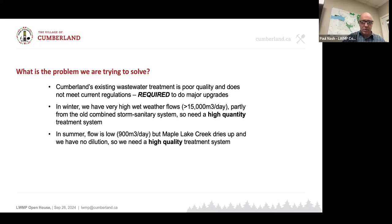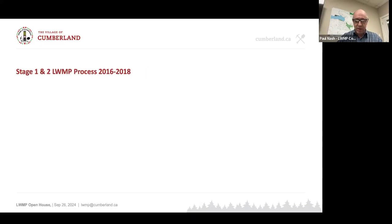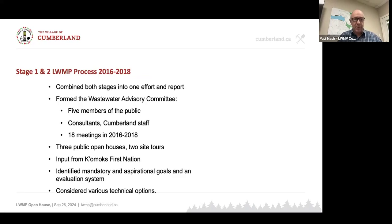So high quantity winter, high quality treatment in summer, and it is difficult to have one treatment system that does both. Not impossible, but it is difficult. And to do both at the same time is really difficult. And that was the goal of our LWMP process in 2016 to 2018, was to work out what it is we're going to do. And we were able to combine the stages into one. We still went through them sequentially, but just one report.